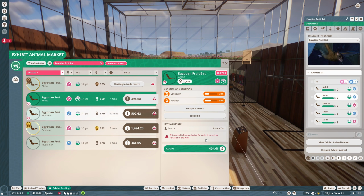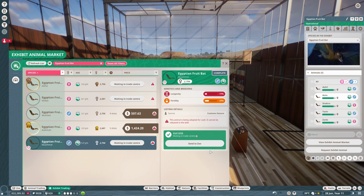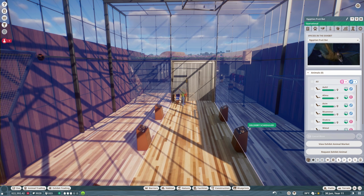This one's a good bat. I might get a couple more females and then another male. And send the 3 of them in here as well. And then we've got 8 bats, which is a good group size.